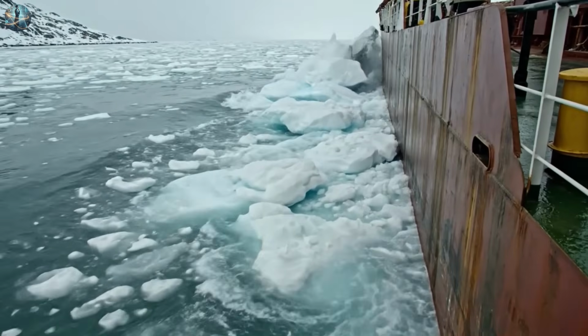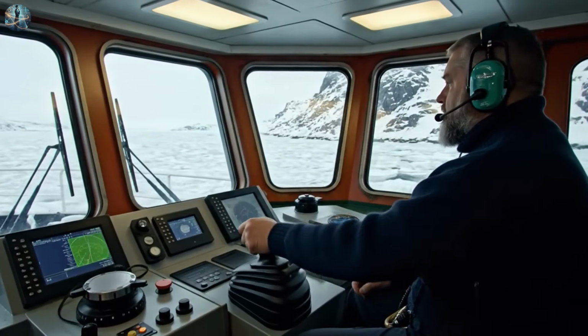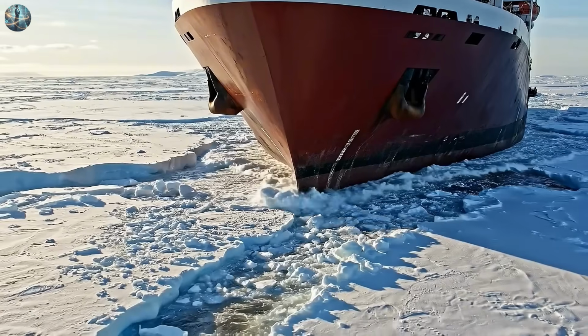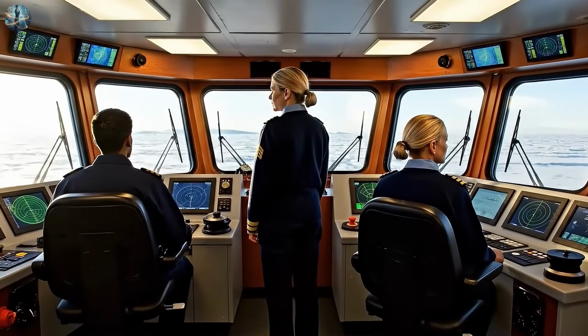Breaking ice near shore or river mouths is tricky. Shallow water makes ice pile up with nowhere to go. The channel gets narrower. A slight error means hitting the bottom or getting wedged sideways.